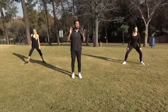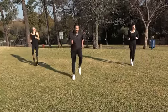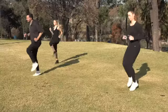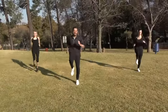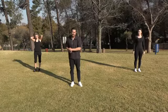Good, up we come. Now immediately high knee running on the spot. Okay, let's go. High knees. That's it, keep it going. Good, relax it down. No rest. This is high intensity interval training, people.